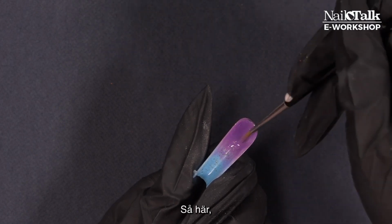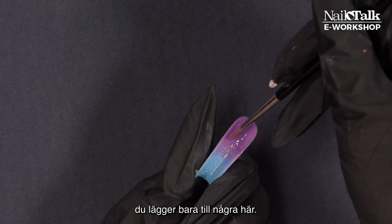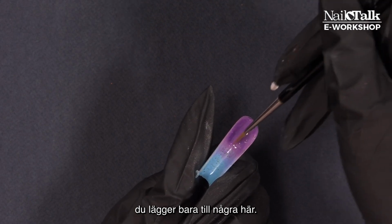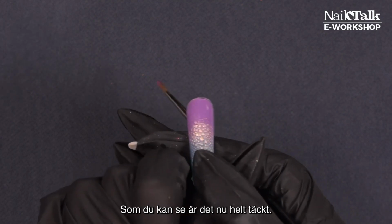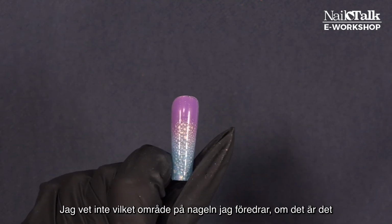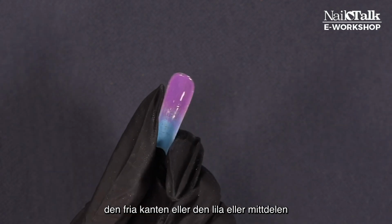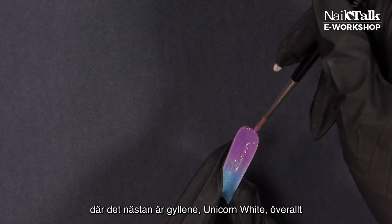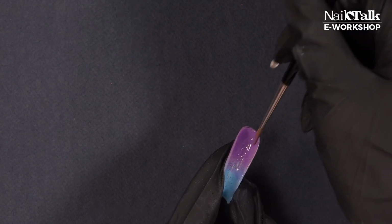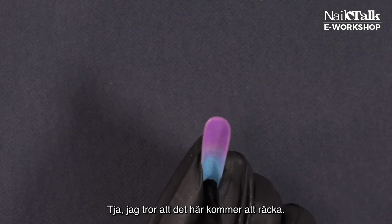So like this, we're just adding some in here. I will turn it around, as you can see. Oh, cool. It's now fully covered. Cool. I don't know which area of the nail I prefer, whether it's the free edge or the purple or the middle part where it's almost golden unicorn-y white. They're all likable, huh? Like very much. Well, I think this will be enough.